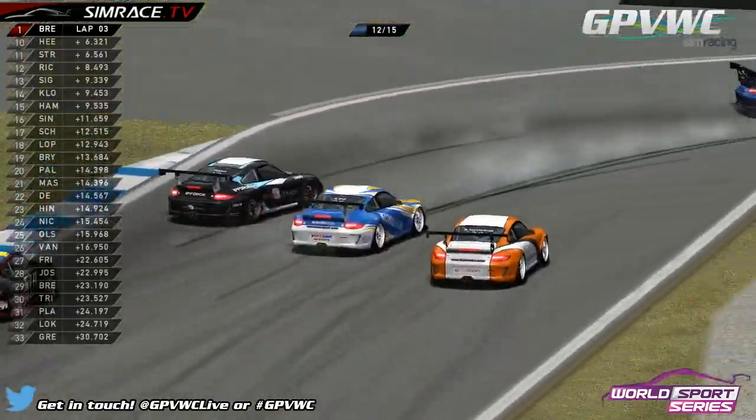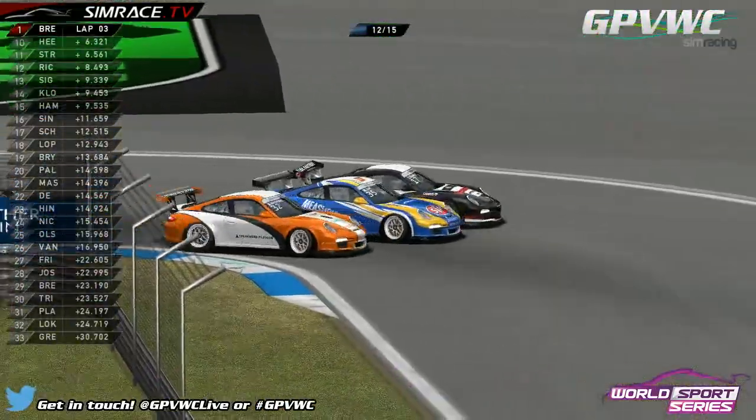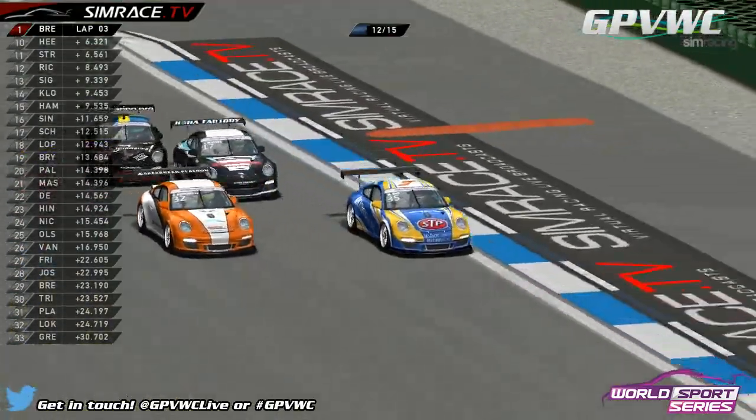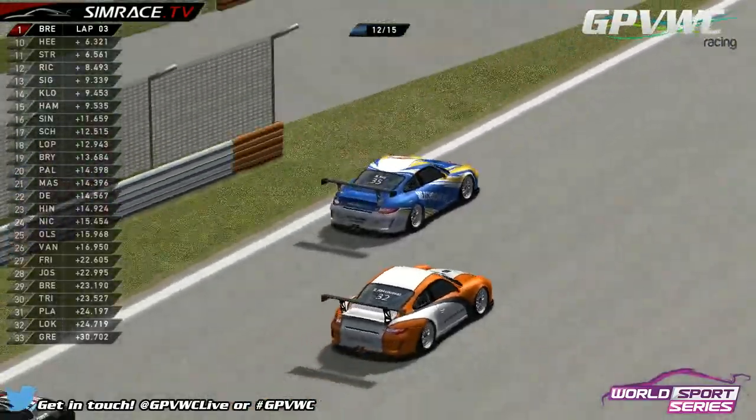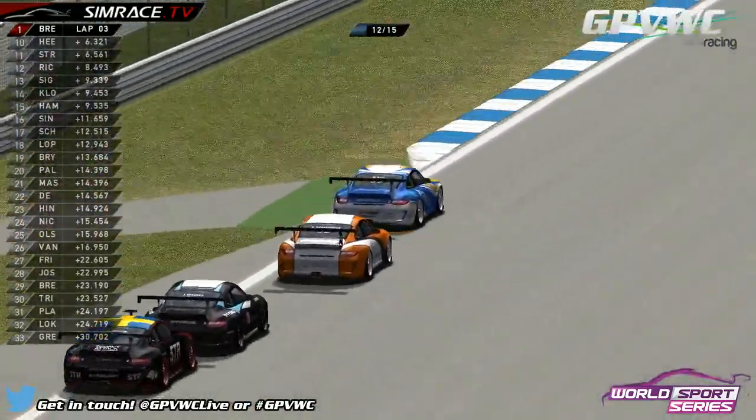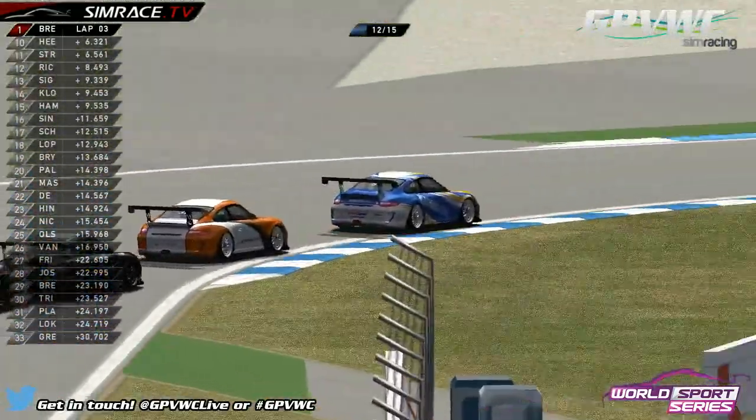Easterbeek fancies taking the pair of them. And 3 into 1 does not go. Oh, it does this time, mind you. Bell, amazingly, comes out of that still in 8th. Easterbeek into 9th. Jordan Weeks down to 10th, and Strana forced to stay behind in 11th. There's not really much he could do there.